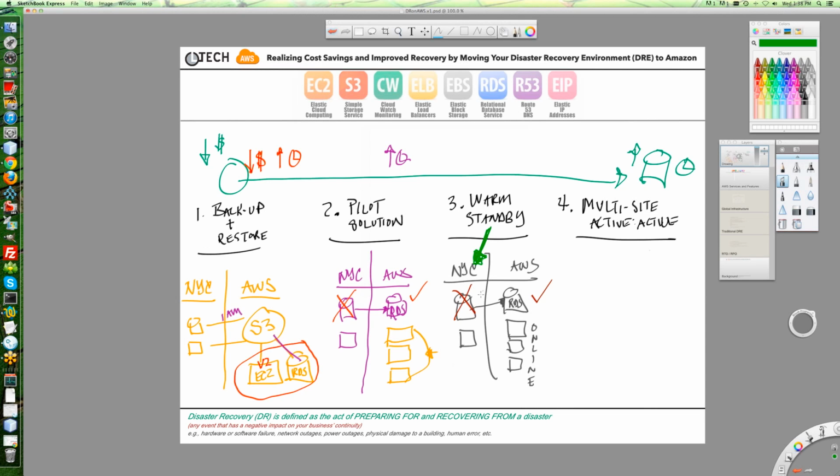Thanks, Eric. Okay, so warm standby is a little bit different yet, because this has your RDS instance replication, which we talked about before. Remember, RDS replication means that in the event that a disaster occurs and knocks your database offline, RDS is up to date. But in this example, it's a little bit different because your EC2 instances are online.